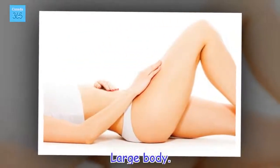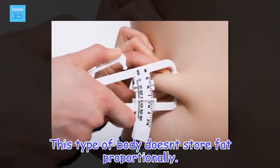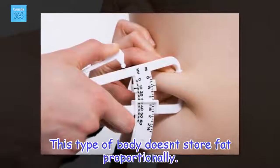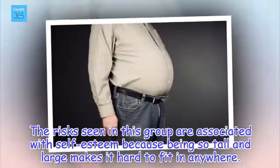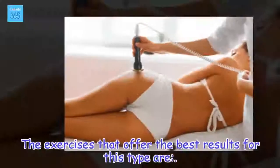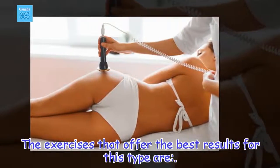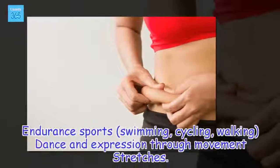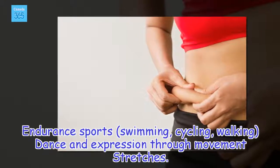Large body. This type of body doesn't store fat proportionally. The risks seen in this group are associated with self-esteem because being so tall and large makes it hard to fit in anywhere. The exercises that offer the best results for this type are: endurance sports, swimming, cycling, walking, dance and expression through movement, stretches.